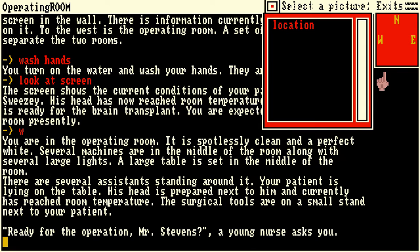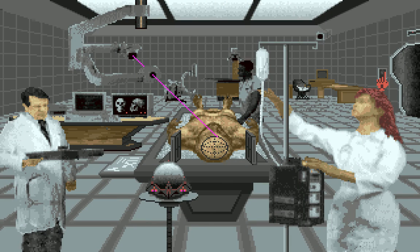"Ready for the operation, Mr. Stevens?" a young nurse asks you. You nervously answer, "Yes." You look around the room and look at the medical devices.